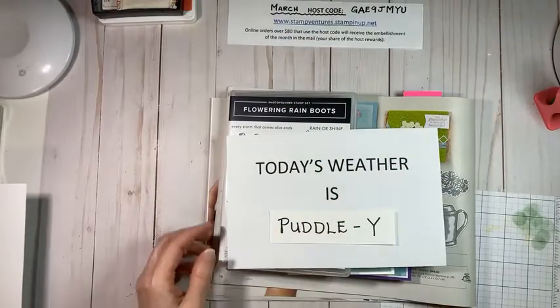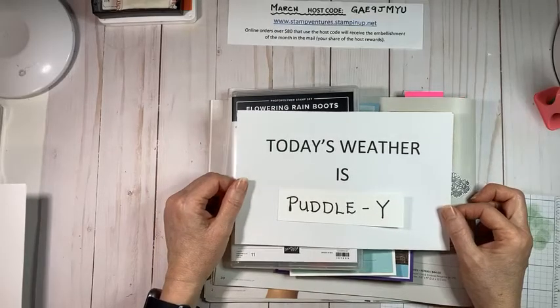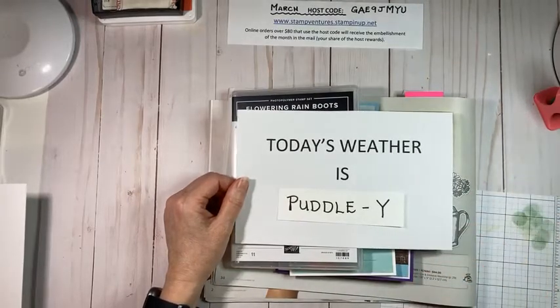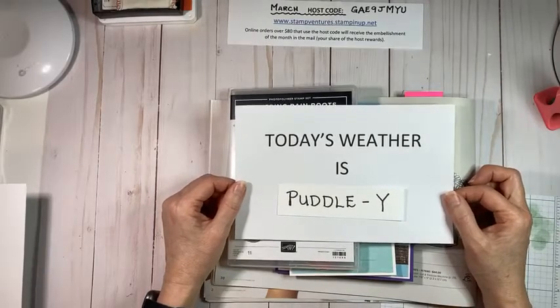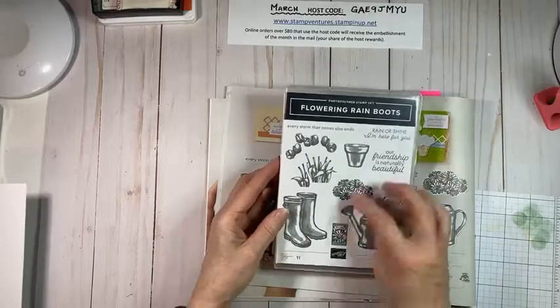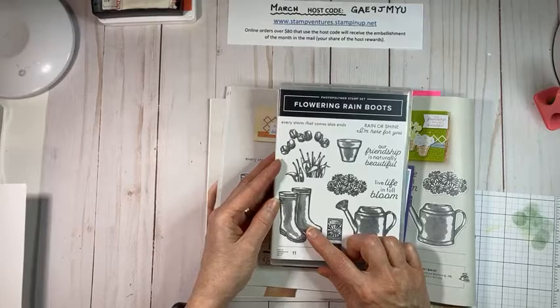Okay, and today's weather word is puddly. It's so exciting to be able to say puddly and see all that melting snow out there. You have to wear not only rain boots, but full rain coats or rain ponchos so you don't get sprayed when the cars go by. But it's wonderful to have some nice weather. It's 5 degrees above the freezing mark today, so it was delightful. Today's weather is brought to you by the Flowering Rain Boots, because it definitely was a rain boot day. I walked down in the valley yesterday, and I wore my rain boots, and I was so glad because it was very slushy and wet.